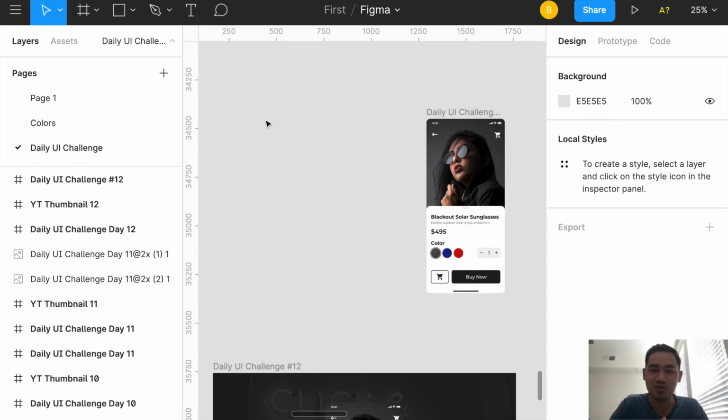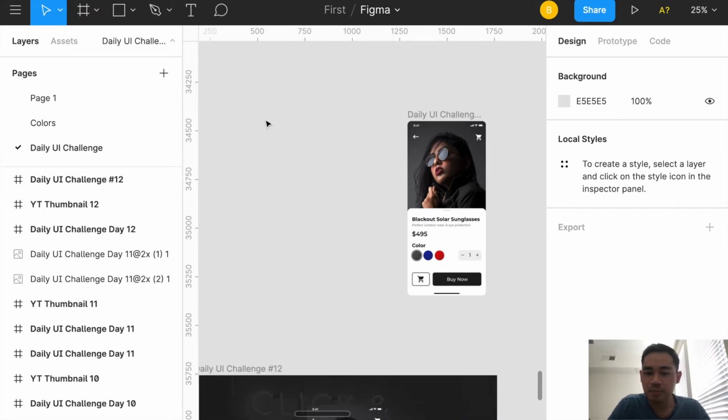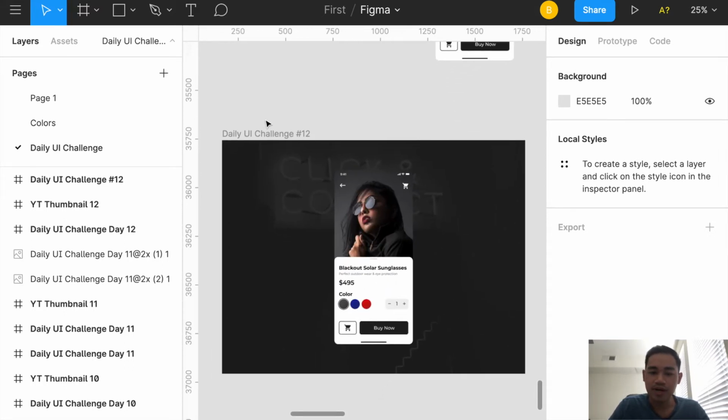What's going on, everyone? So it is the Daily UI Design Challenge, day number 12 update. The task for today was to create an e-commerce product, and I decided to go with the fashion side. I like fashion, thought it looked pretty chill, and here is the little design made up here, and then here's the little final with the background, everything here.